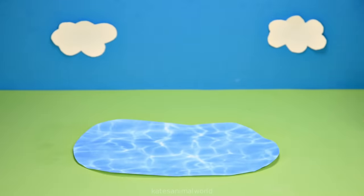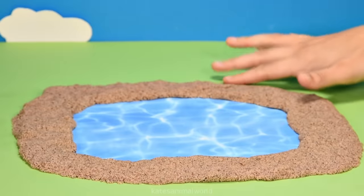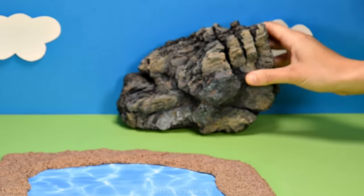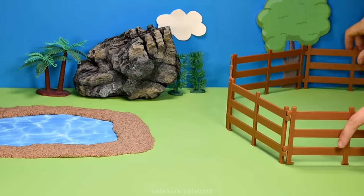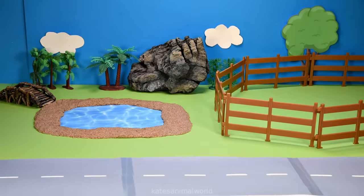Hey kids, today we're setting up an animal park for zoo animals and farm animals. Okay, let's add some trees for some shade and a fence for the farm animals.